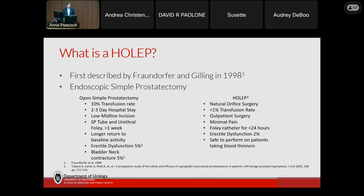It took many years of technological refinement and equipment improvements to have a significant increase outside of New Zealand, where Dr. Gilling resides. And it really presented a compelling improvement and an excellent technique for relieving obstruction.